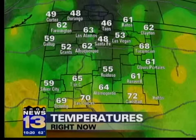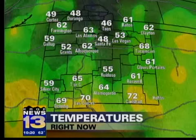All right, we've got a storm to talk about here, so let's get right to it and show you what's going on temperature-wise out there. 40s, 50s, and 60s to the north, down to the south. Temperatures in the 60s and 70s for us. Not bad, about what you'd expect for this time of year, and it's going to get a lot more interesting.